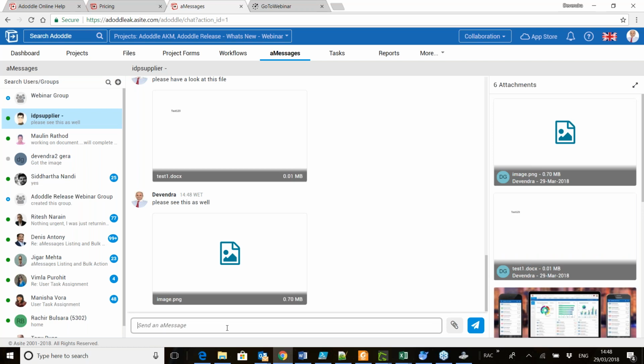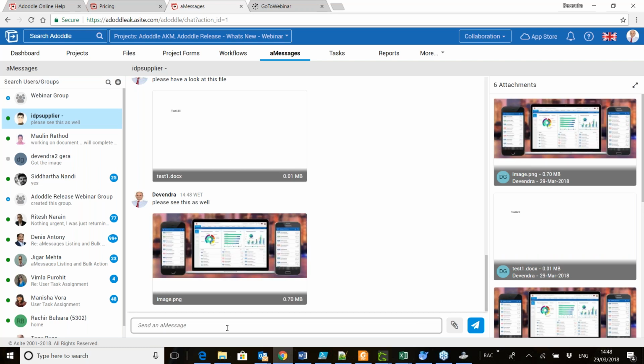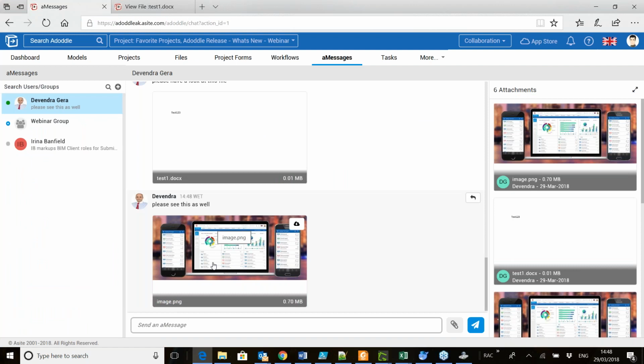It's not just the Word file, or all the formats which we support, but also I can just copy and paste data from my clipboard directly into the messaging area. And if I go here, I can see that that image has been delivered as a message to the IDP Supplier user. I can see all the attachments which have been exchanged on this particular messaging window. I can download that data, or if I click on that file, it will open in the Asite or Adoddle viewer.